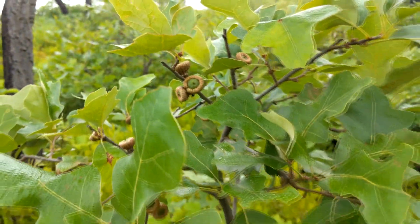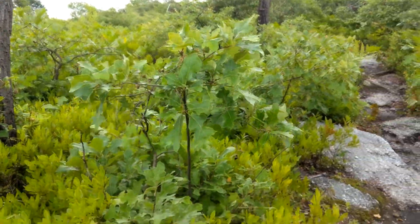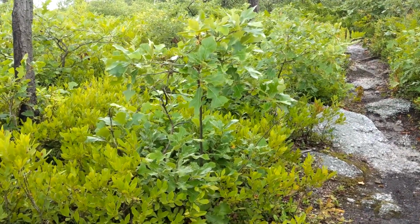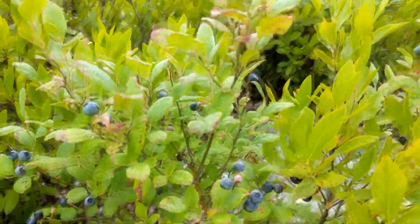Look at these little tiny scrub oaks. These things are so small, only 2.5, 3 feet tall. There's all kinds of stuff growing up here. You got blueberries, you got raspberries, you got these scrub oaks, you got ferns.